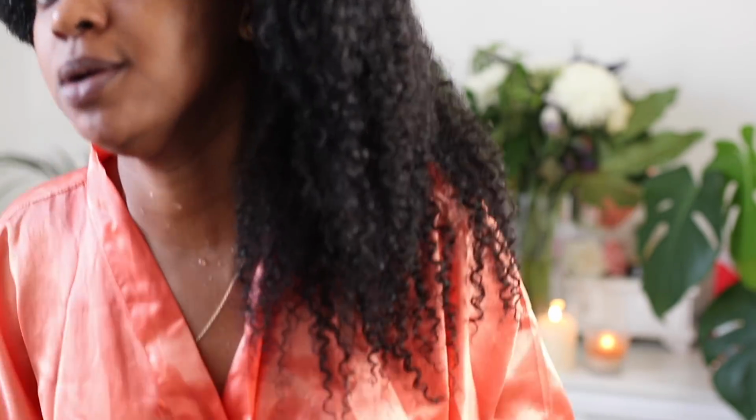Hey guys, so I'm back and I wanted to quickly come on here and show you. I've just rinsed my hair out. So if you remember, this is my bentonite clay side. And this is what it looks like. Look at my grey hair. So this is what it looks like. Curls popping, all that good stuff. Come close.